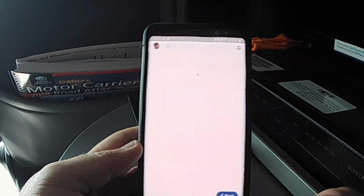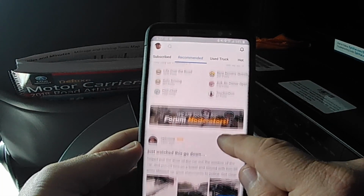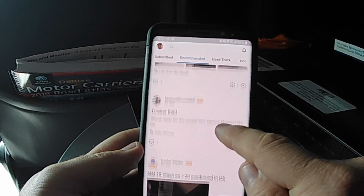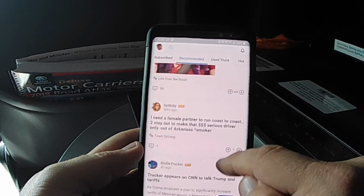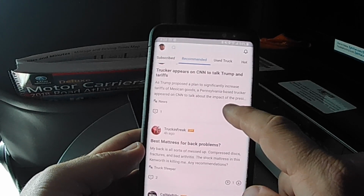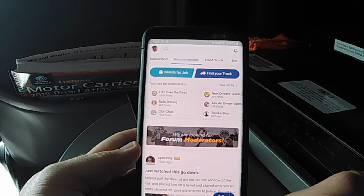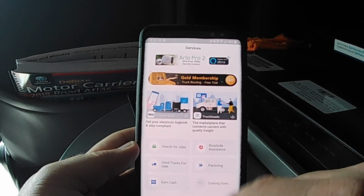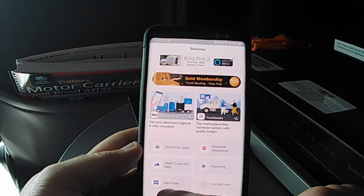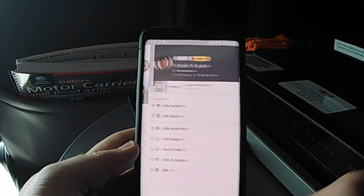This app also has a social media forum on it. It looks like it's up and going now. It was in the works for a long time, but looks like it's working. All right, might have to check that out a little bit more. Services, you know, you could look for jobs. I don't use any of this stuff.